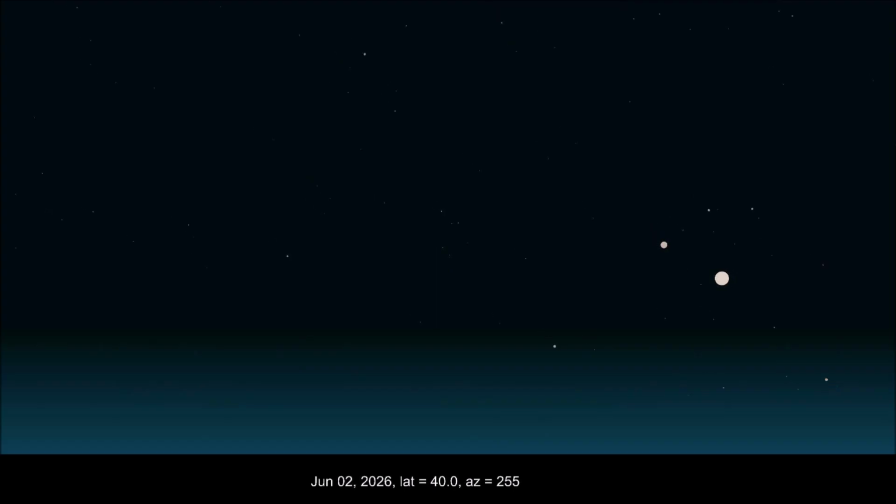Castor and Pollux will still be visible throughout most of June. As a spoiler, Venus will pass Jupiter in June with Mercury nearby.